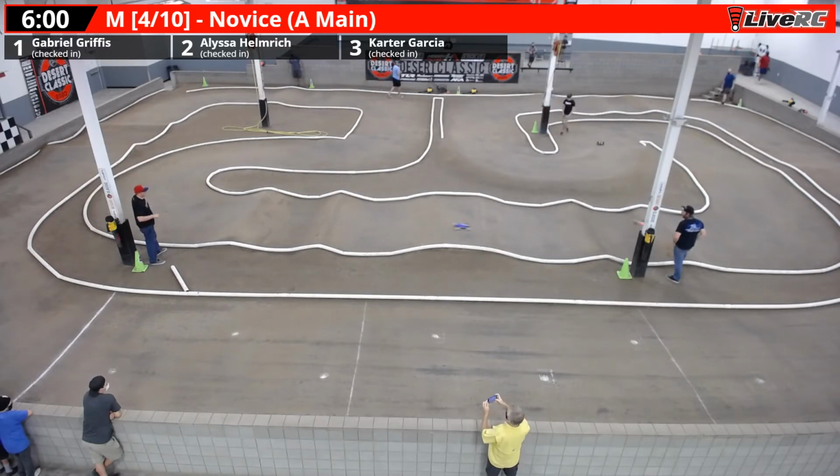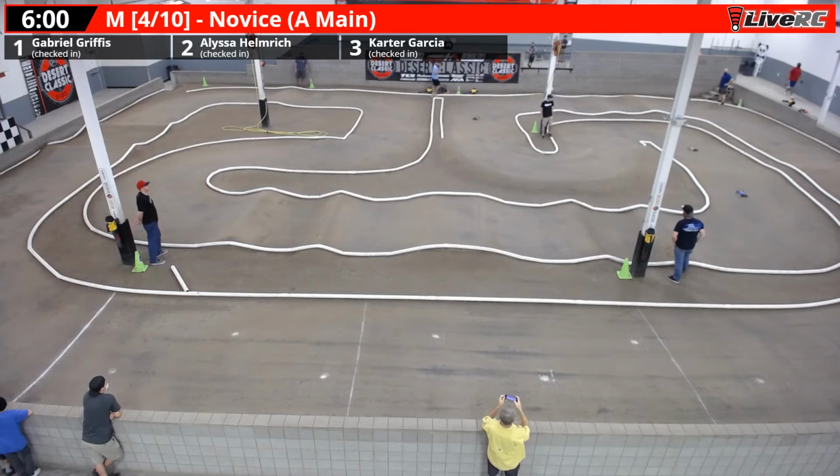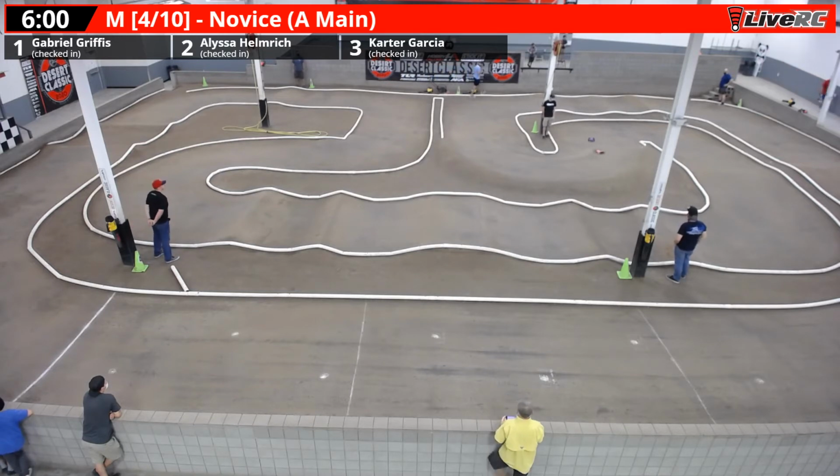All right, straightaway is closed. Straightaway is closed. Let's go and get our cars lined up. Gabe on the pole, Alyssa on the 2, Carter on the 3.